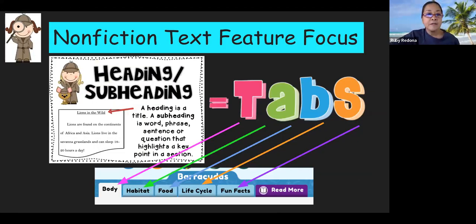I also taught them headings and subheadings. In Pebble Go, it's in the form of tabs. The tabs are what you might say is a heading or subheading.